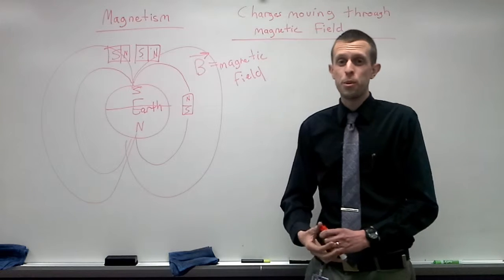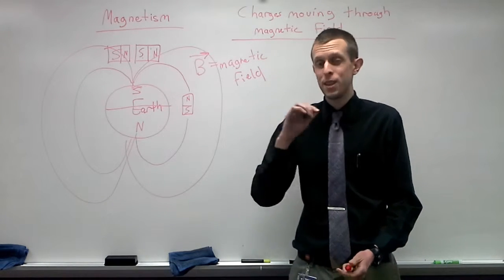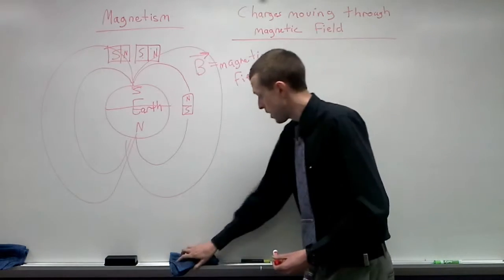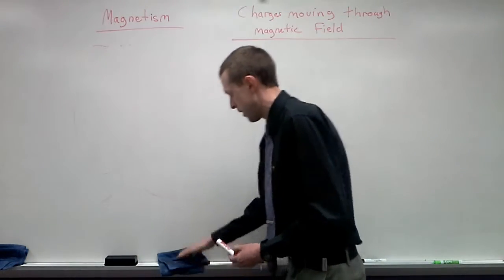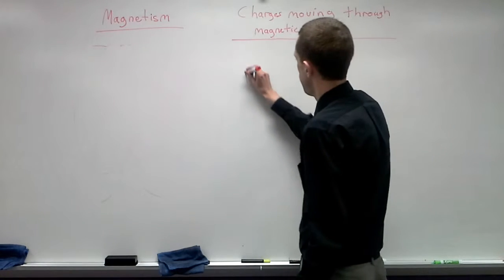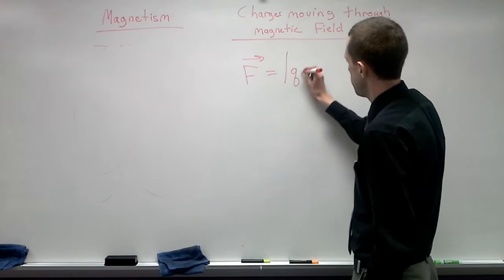And this is where we're going to revive the right-hand rule, which is why you can see me and not just what I'm writing, because I need to be able to show you my right hand. So, if we want to figure out the force on a moving charge moving through a magnetic field, the force is going to be equal to the magnitude of the charge.